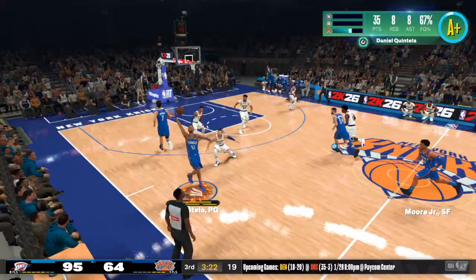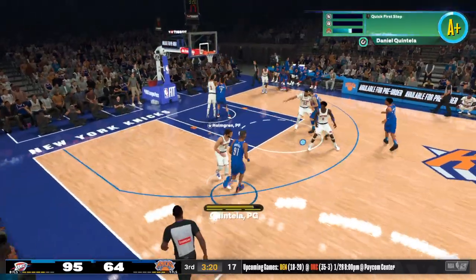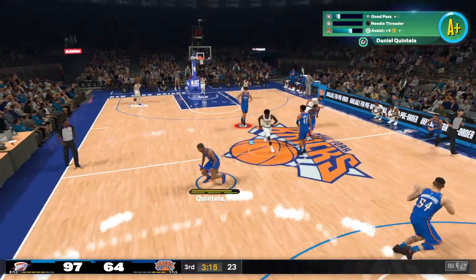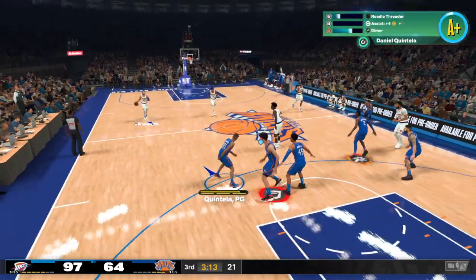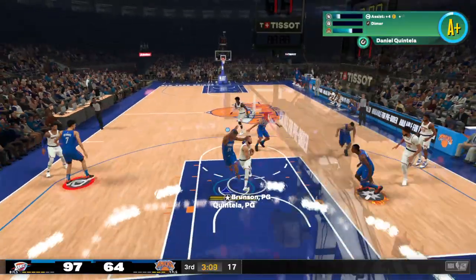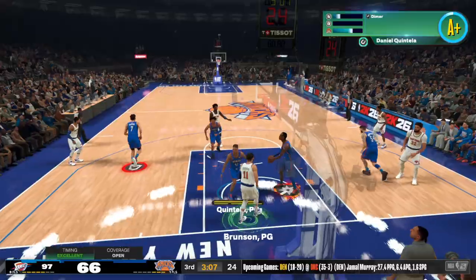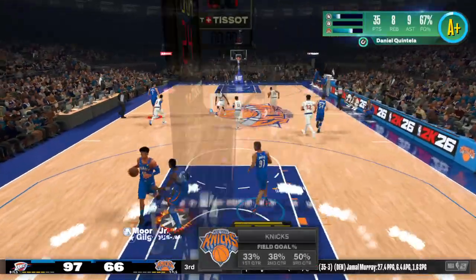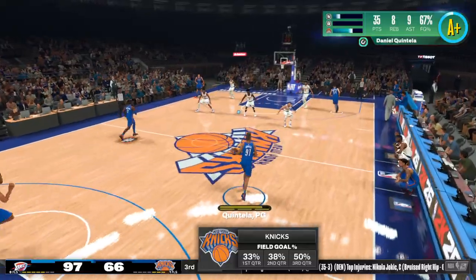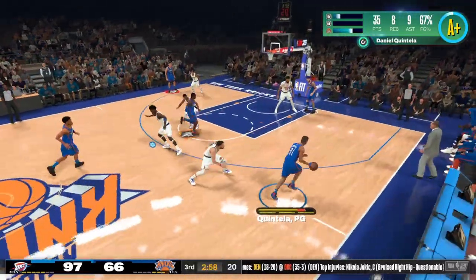Oklahoma City has gone 2 of 3 from outside so far in the third quarter. Holmgren. It goes again. His 6th basket in 7 tries. A beautiful finish through contact. That's the dog in Holmgren. Here's Brunson. That one's good for 2. Brunson's got 4 points this quarter. Now they're playing working to perfection there, if that was their plan. And if it wasn't, maybe that should be their plan.